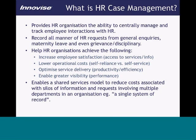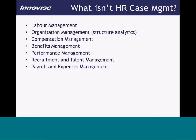So the opposite of this is, what isn't HR case management? This is something that will already exist in your HR function and is most likely done within your existing HRIS systems, covering labor management, organization management, structure analytics, compensation management, benefits, performance, recruitment and talent, and payroll and expenses. What you typically find is that you may have Workday, SuccessFactors from SAP, Oracle PeopleSoft, Connexus of the world, and some other mid-tier HRIS solutions.